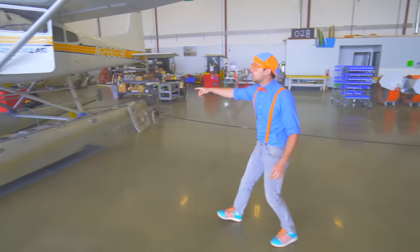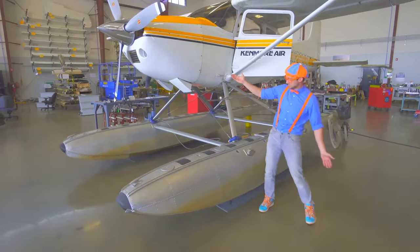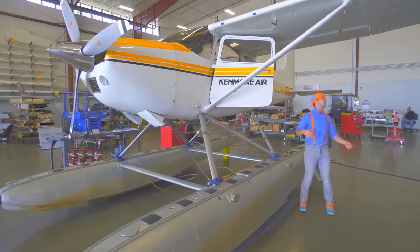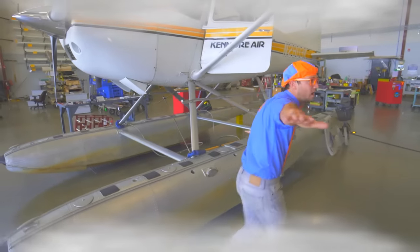Whoa, speaking of cool, look at this seaplane. This seaplane has a motor and floats and a cockpit door. Wow. It looks like it's ready to fly. Whee!